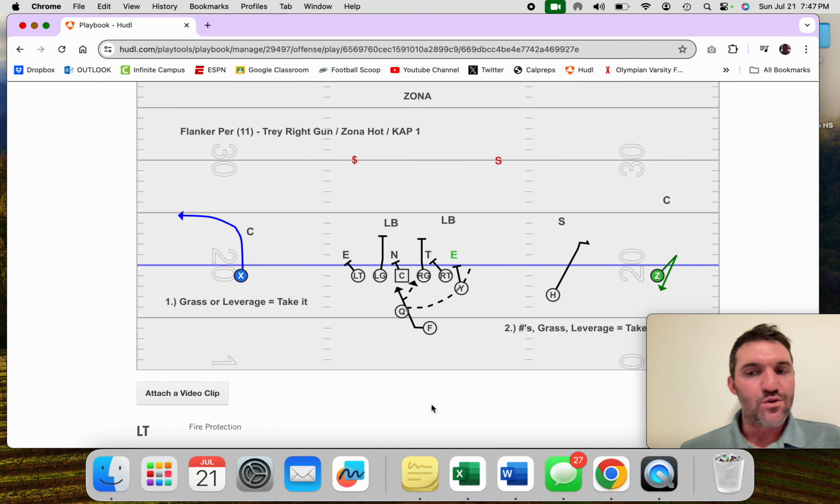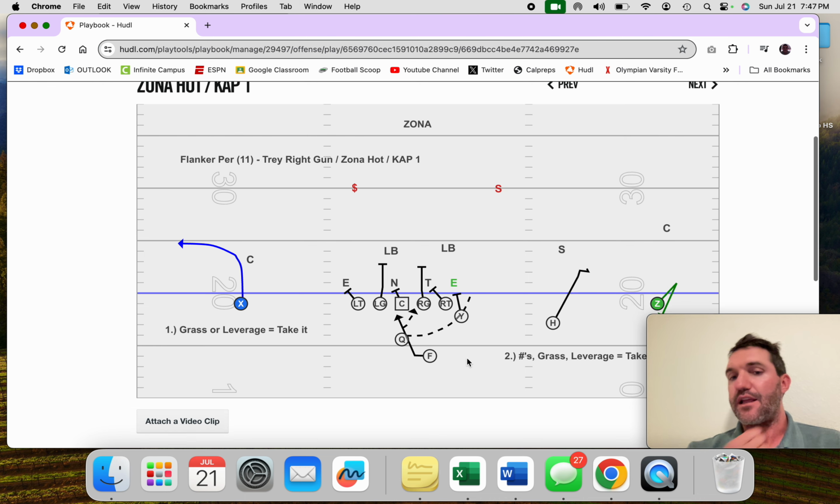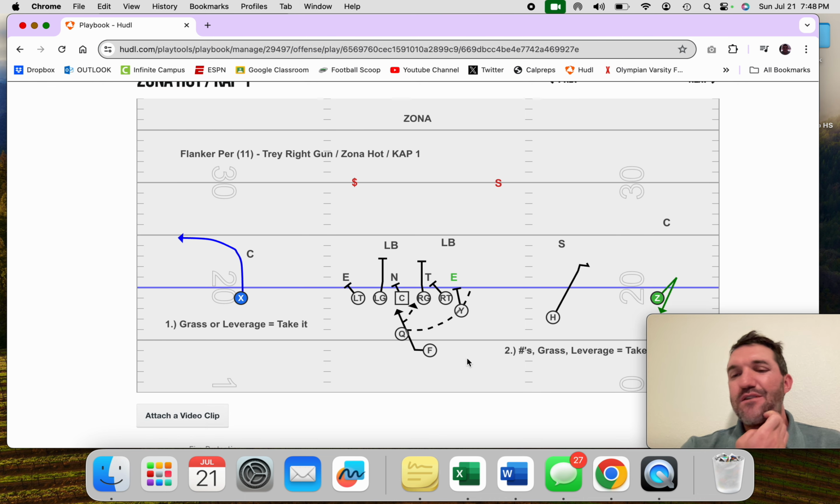Okay. So the blocking rules for the linemen don't change in gun, but some of the rules for the running backs do. So one big rule change is in Zona in shotgun. The running back's track is now A gap instead of B gap. And if it looks cloudy, he's going to jump cut to the backside A in shotgun. Okay. Pretty much everything else, though, for the blocking scheme stays the same, other than also in gun, the quarterback can pull the ball.